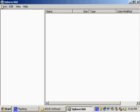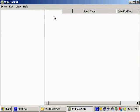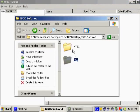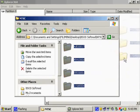Now we're going to run Explorer 360. We're going to make this big so you can see it, and then go to the open option, then hard drives or memory card. It should scan what drives you have and bring up your memory card. There it is. Over here is where it would usually do the file listing, and it should already have folders in there, like a random numbered letter assigned for whatever you did copy in there, just like the ones we're going to copy in there now.